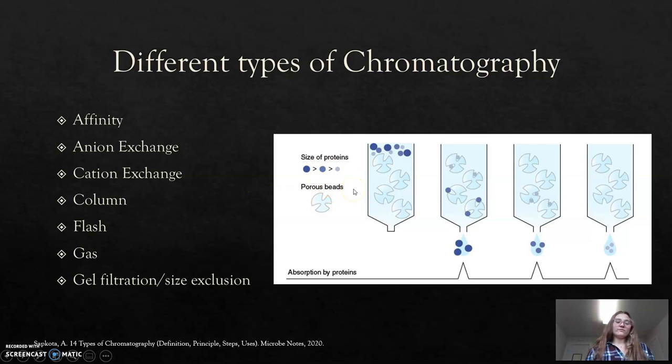And then gel filtration or size exclusion. So these are used with a lot of proteins or DNA strands. Basically there will be porous beads right here, and it'll be more of a thicker substance that it'll sort through. A lot of times they'll illuminate what strands they want to sort through, so you can see it a lot easier. It'll become like a band almost, just slowly going through, while all the other molecules, because they're a lot smaller, will go through a lot faster. So it'll give out the pure gene.